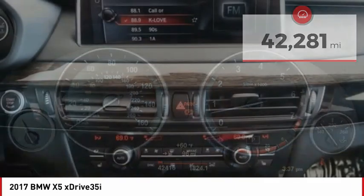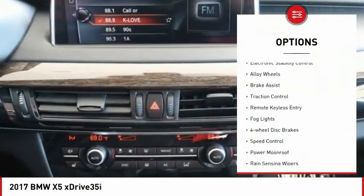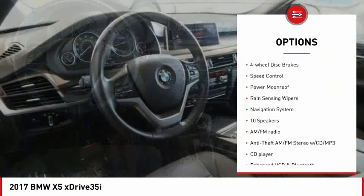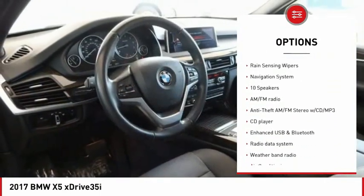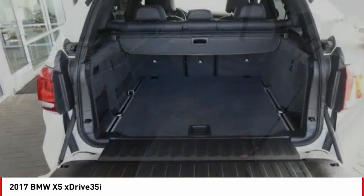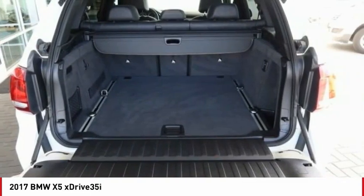Here are some of this vehicle's great options: electronic stability control, alloy wheels, brake assist, traction control, remote keyless entry, fog lights, four-wheel disc brakes, speed control, power moonroof, rain sensing wipers.